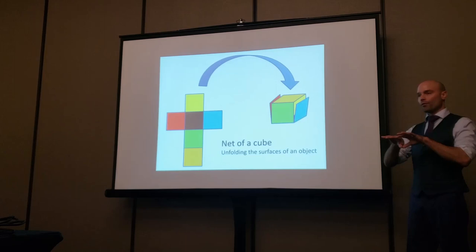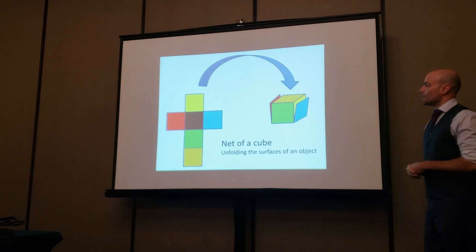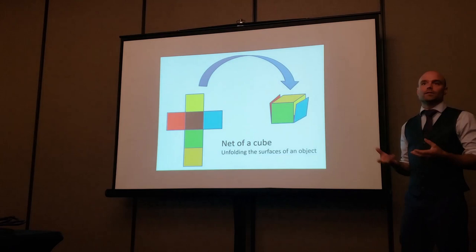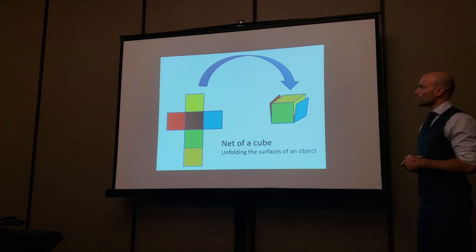And this unfolded version of the cube is called the net of a cube. By practicing that idea, you're just exercising the mind, really. As we progress, these exercises get ever more complex, from a pyramid shape, to an irregular pyramid, to intersecting cones or spheres, stuff like that. So it's a really good mental exercise for objects and shapes.